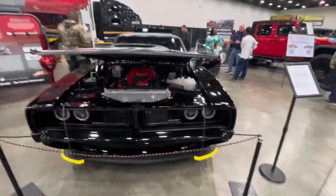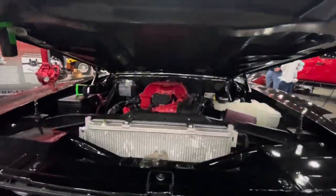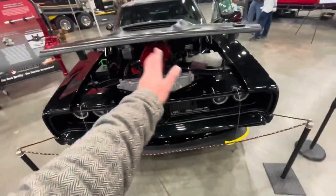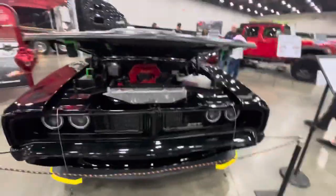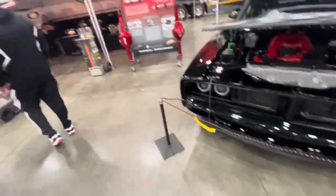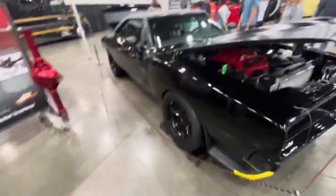Yeah, I don't know why he's... I guess he doesn't really want to show the full motor, you know? That's a Demon, but it's just the blower and everything of the internals. They're all painted red. But yeah, looks sweet, though. Just a sweet Charger. I can't believe I called the Challenger a Charger. Sorry, guys. That's a Charger.